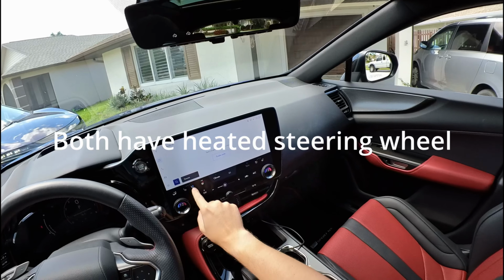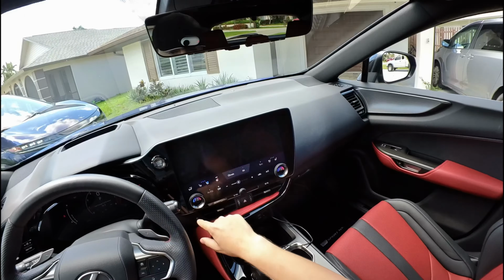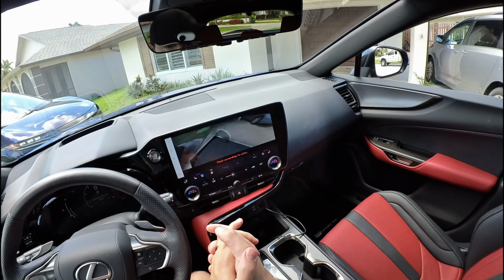And I mentioned having ventilated seats. That's a huge benefit here. You can get it in the Ariya as an option. We have 360 camera on both of these models. I forgot to mention that.